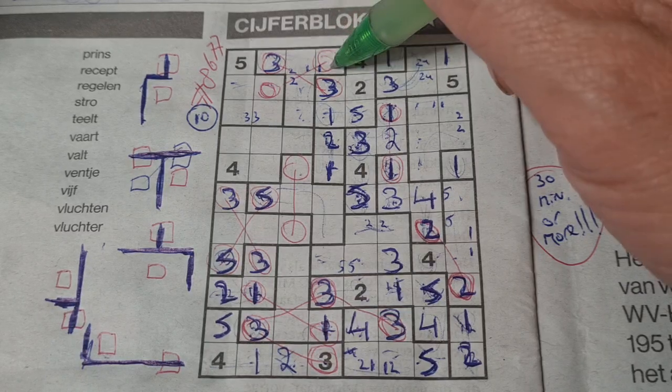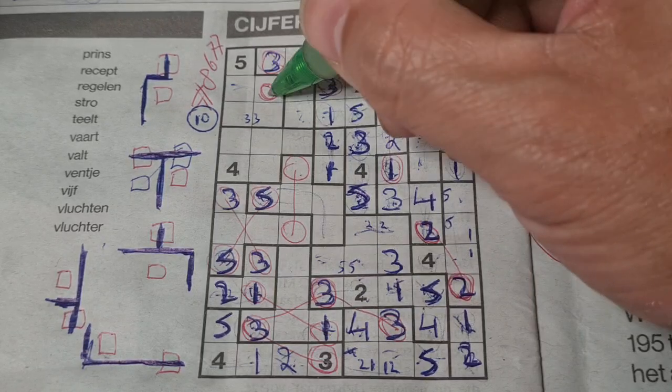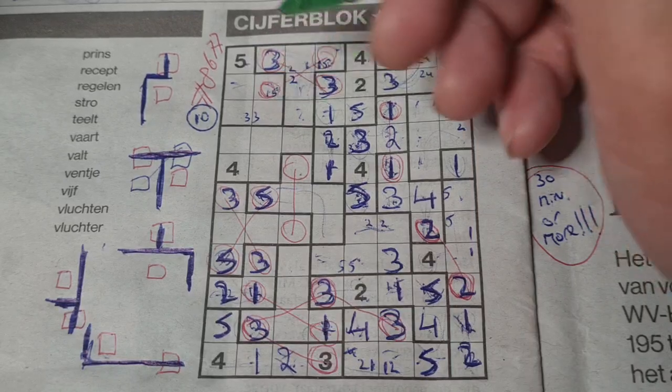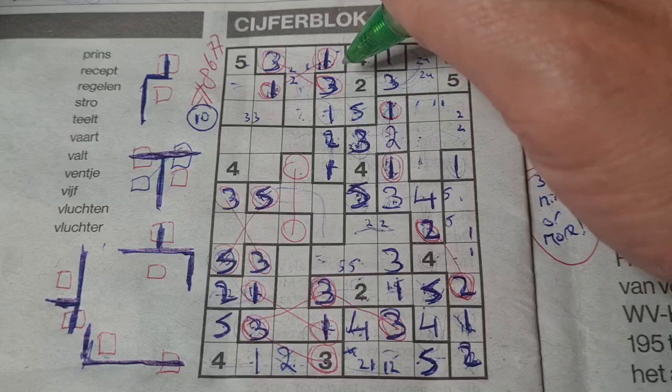Well, this box can be 2, can be 3, can be 4, so 2 numbers left, 1 and a 5. It is connected with that box, so 1 and a 5, but we already have a 5 here, so it can't be 5 anymore. This box should be a 1, connected with that box, so 1, alright.